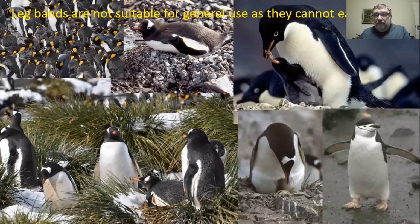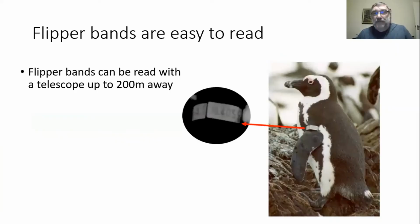And it wasn't long before it was realised that that happens, and flipper bands are better. Flipper bands are quite nice and easy to read if they're put on, because you can see here's an African penguin with a flipper band, just there.